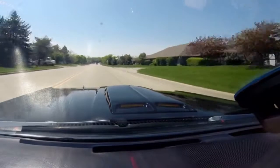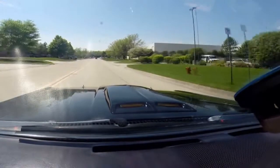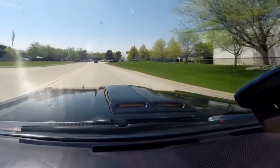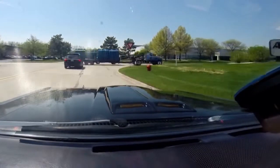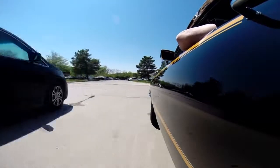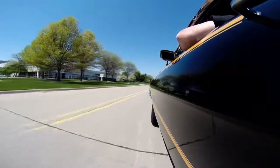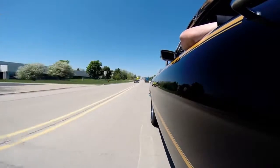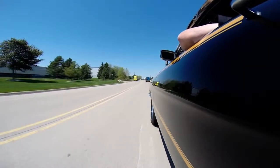Give it a little speed run here. Listen to that exhaust. Wow. I love the sound of that exhaust. You see the front end come up when I nailed it. This thing's got a ton of power. It's stopping nice and straight. Brakes are working great. That's one of the things we do at Vanguard. So we pull the brakes all apart. We make sure you got good working brakes. We gotta make sure you've got good working lights. Got a beautiful paint job on the car.